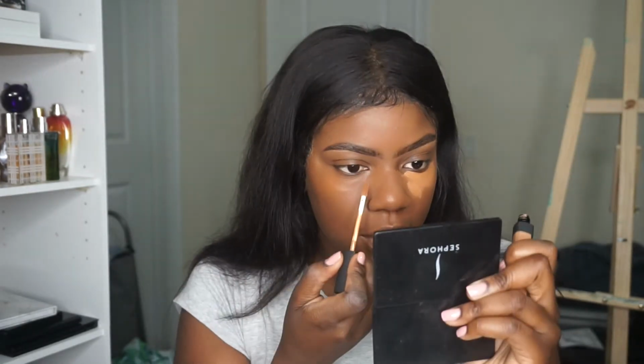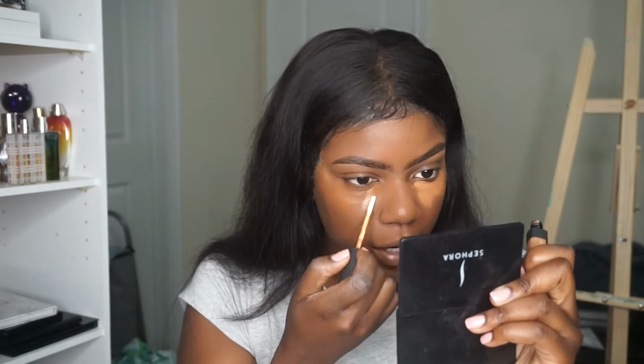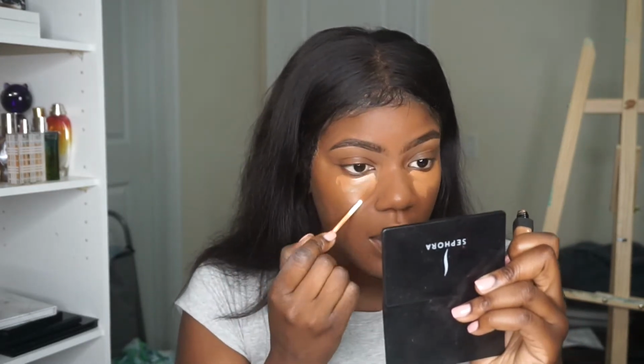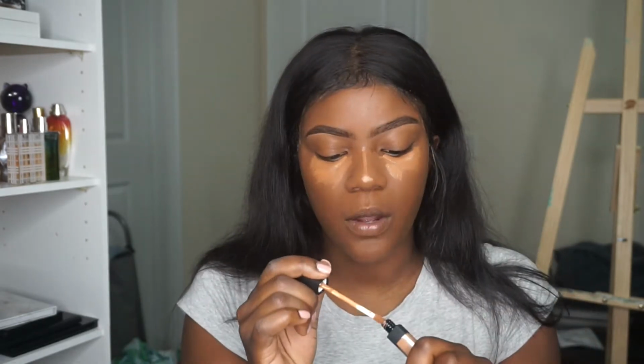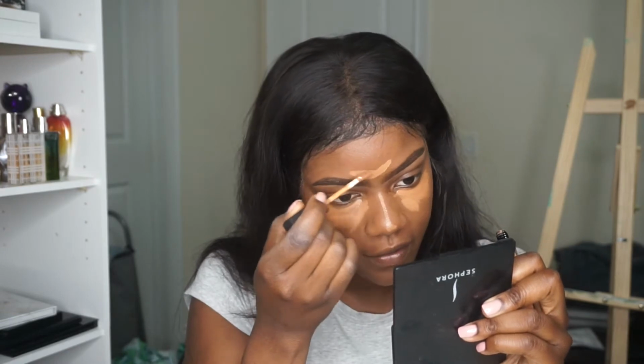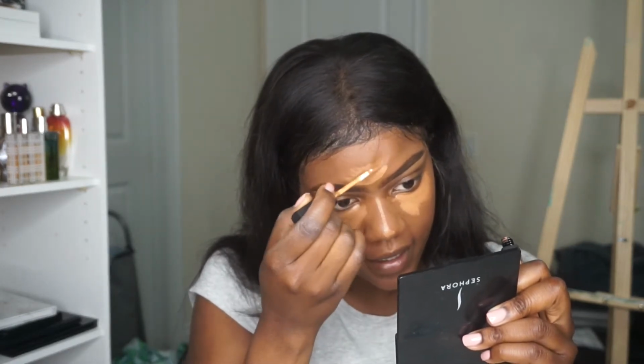So far I've worn it like for the days that I'm not really wearing makeup, for my no makeup days. I like my under eyes to be full coverage even if I'm not wearing a lot of makeup, even if the rest of my face isn't full coverage. I don't know if that makes any sense.